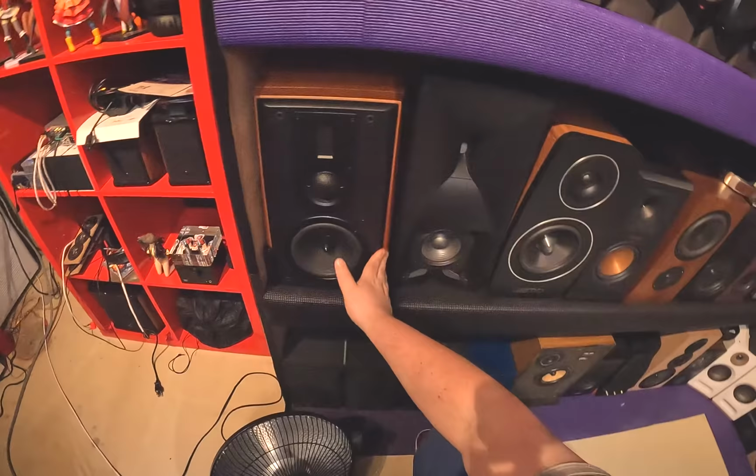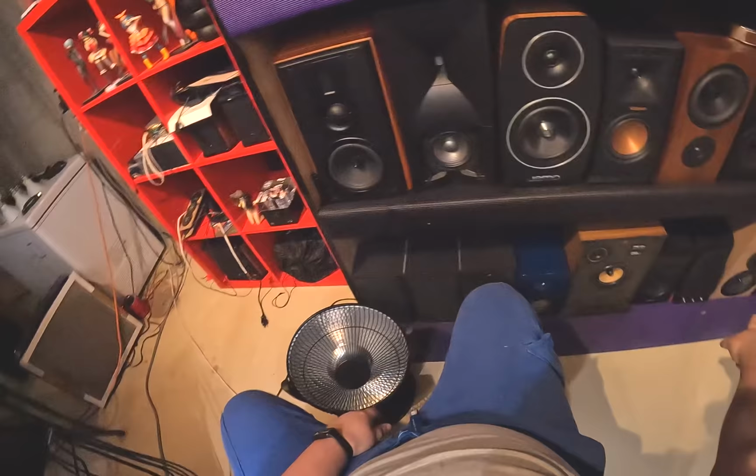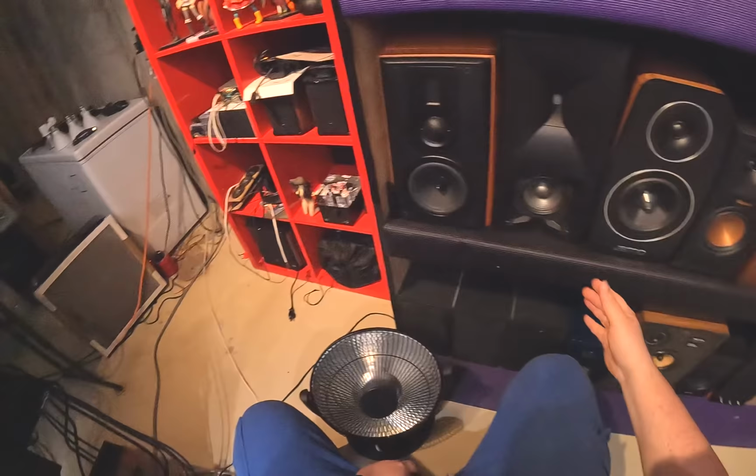So at some point, I saw that these existed. In fact, I probably saw that these existed when doing the research into the DIY 3.1s. And I'm like, hey, aren't those the same drivers? I really like the way these sound. And I got them for $250, but there's this $1,200 set on Amazon.